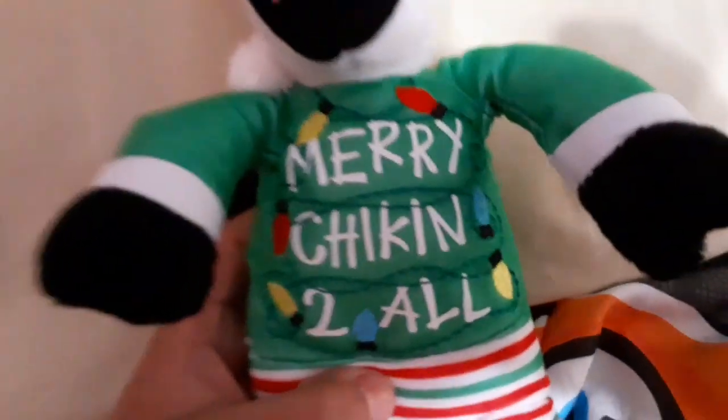Anyways, that's pretty much all I got for Christmas. Well, actually I have more. Hold on, let me get it. I got this little cow plushie with a Christmas hat, and it says Merry Chicken to All.